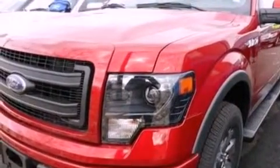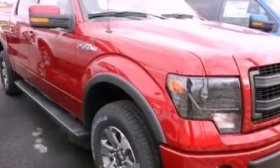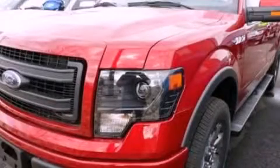air conditioning with automatic climate control, and an auxiliary power outlet. This vehicle won't last long at this price. Call and arrange a test drive now.